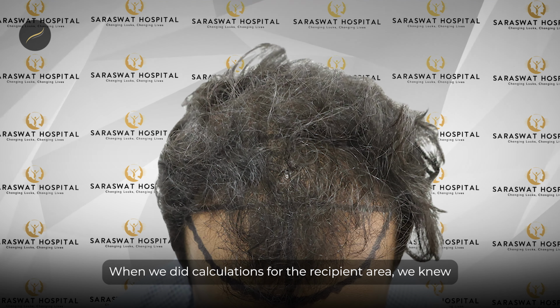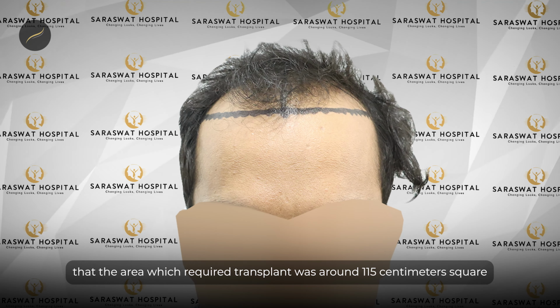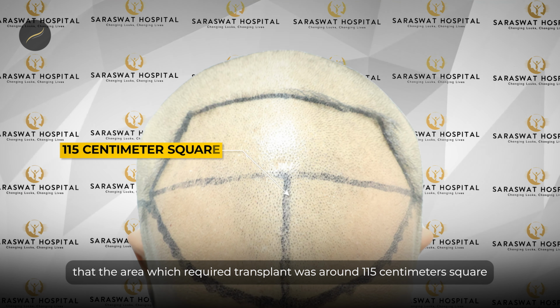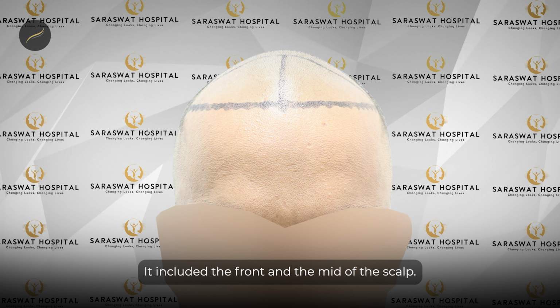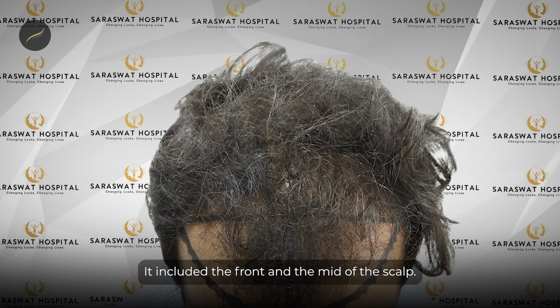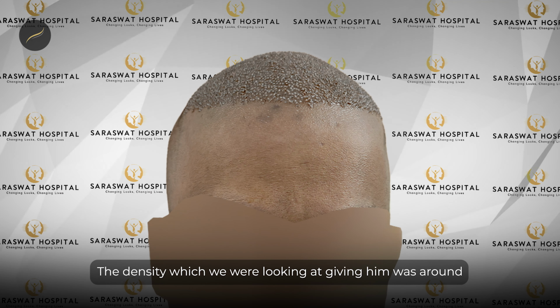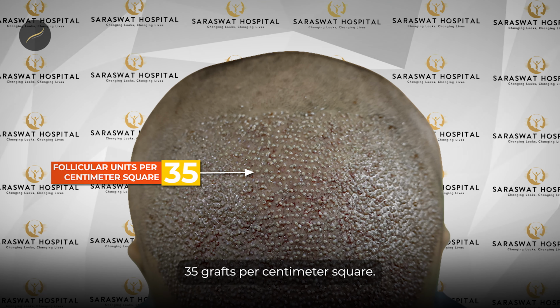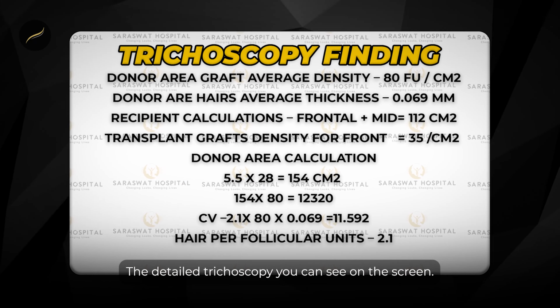When we did calculations for the recipient area, we knew that the area which required transplant was around 115 centimeters square. It included the front and the mid of the scalp. The density which we were looking at giving him was around 35 grafts per centimeter square. The detailed trichoscopy you can see on the screen.